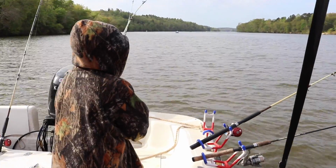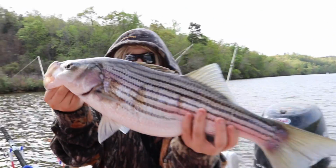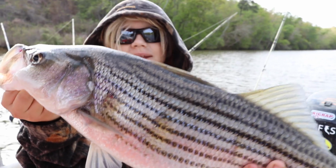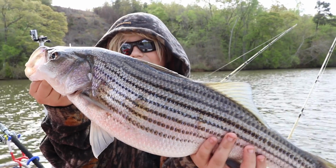I saw him come up out of the water. He didn't look like a... There's lines on that one. Hang on. See there. Good looking fish. Hold on. First nice Lake Wateree striper. First one of the day.